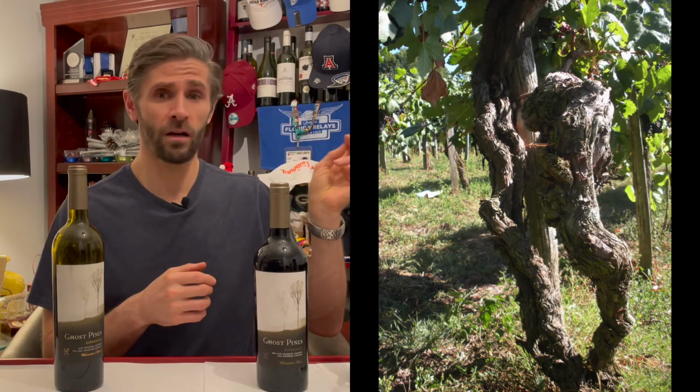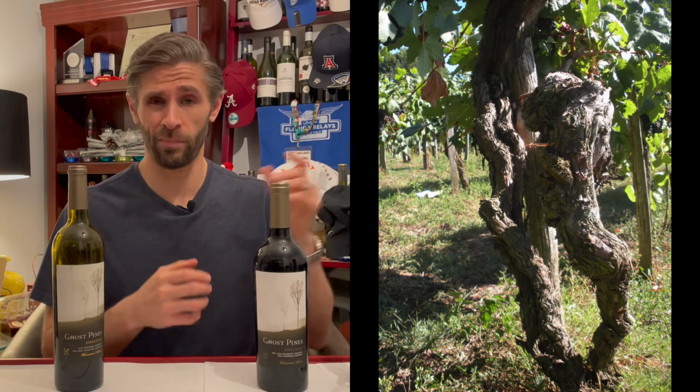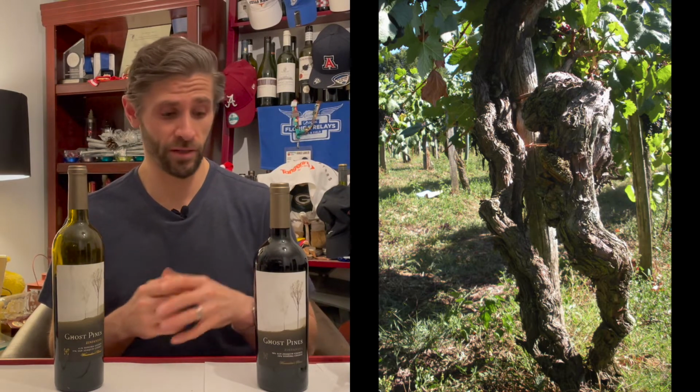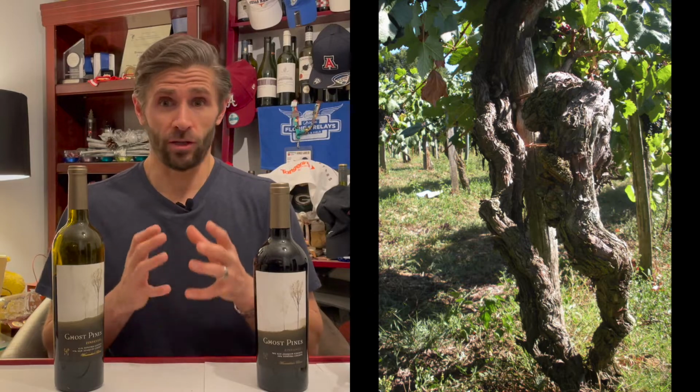They have vines going up to 120, 130 years old. These are really, really gnarly vines. I'll post a photo of them over there so you can take a look at what the gnarly vines look like. Big, thick, twisted. 120 plus years. Yeah, so Primitivo, what the heck does that mean? Primitivo means first to ripen, or early ripening grape.